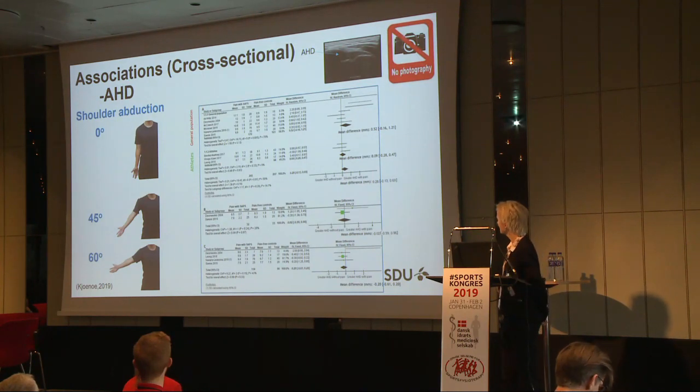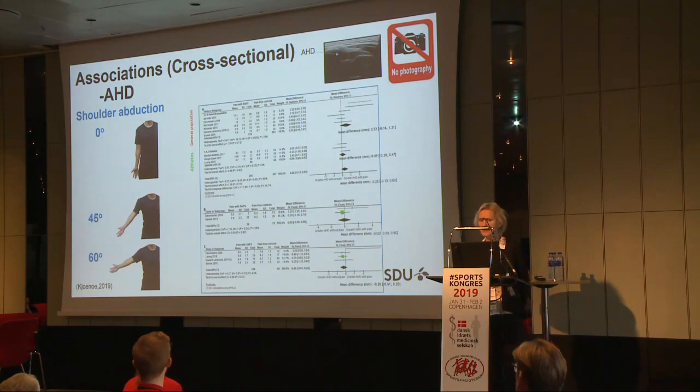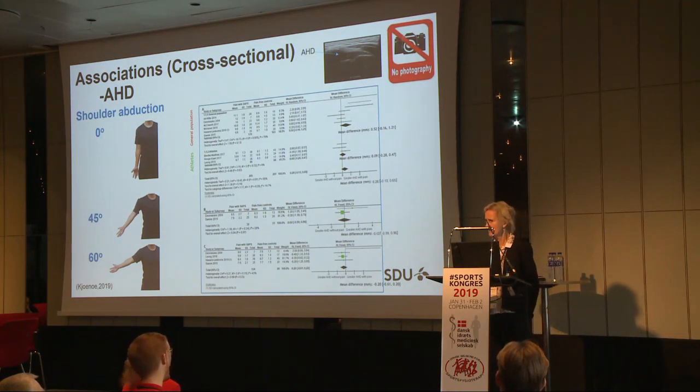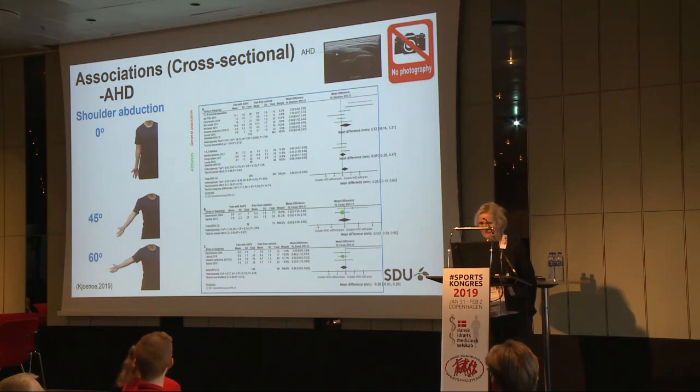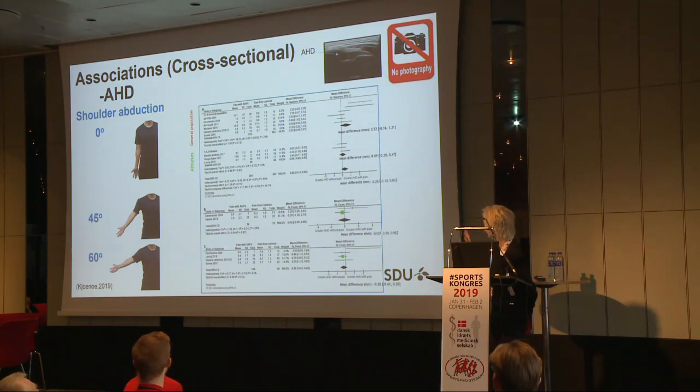Now to the results. We found 3 different angles of shoulder abduction that had measured the AHD in healthy controls and SAPS. And here you can see a forest plot of the included studies. First, for the general population, there was no difference. On the right side of the midline is the group with pain, showing where the AHD was greater, and on the left side is the group without pain, showing where the AHD was greater.